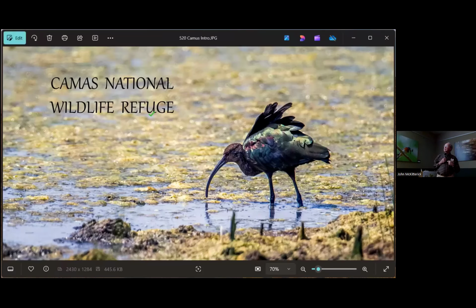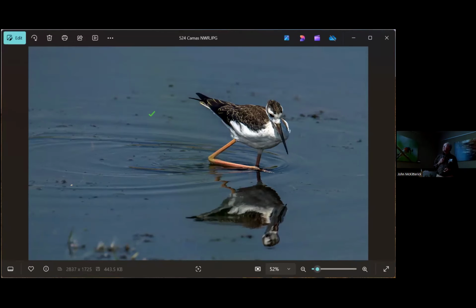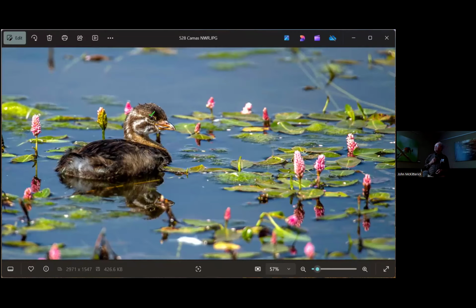We're going to move on now to Camas National Wildlife Refuge. A non-breeding white-faced ibis. Camas is an aquatic refuge, if you will, wetlands. We were there, this is September, no, it's not either. I forget the month. It was 2018, but it was August 2018. A pair of young horned grebes, black-necked stilt, working the shallows. My favorite young birds is the young-of-the-year pied-billed grebe.